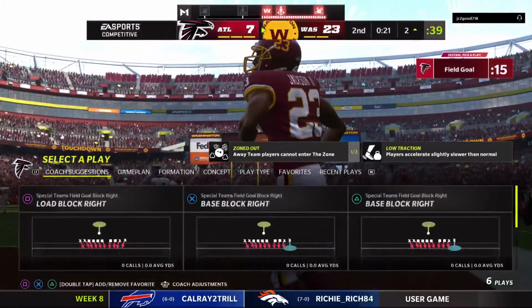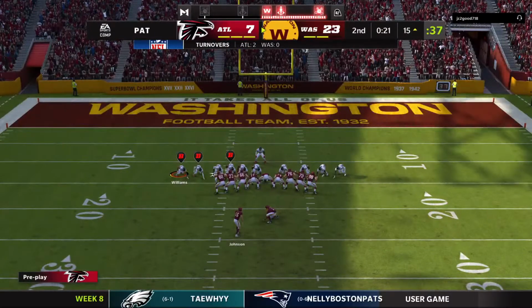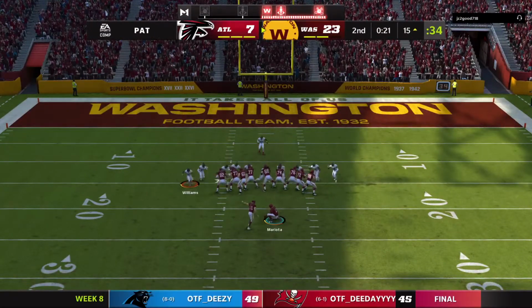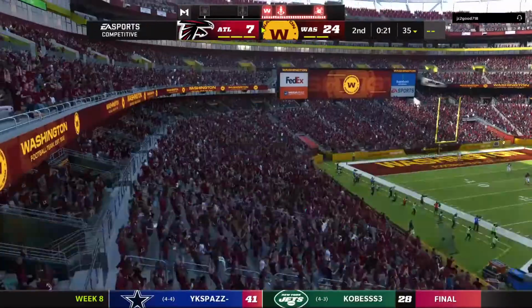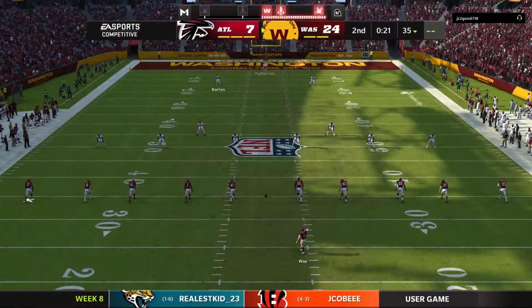The mistakes continuing to pile up, and it looked like they were going to be able to eat into that deficit. Instead, now the deficit is even larger. Yeah, they were on a march with a chance to get back within a score, but now that deficit continues to grow. Extra point right down the middle, and that'll make this a 3-score game now. The lead moves to 17.